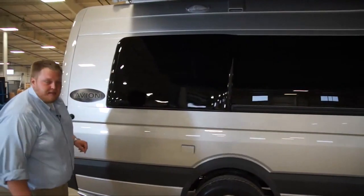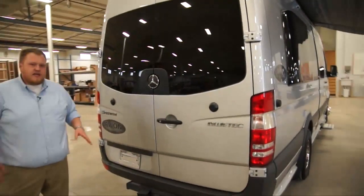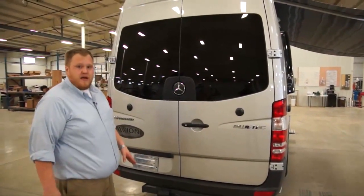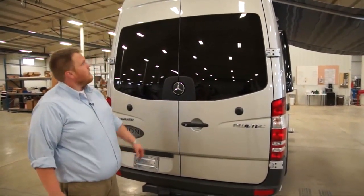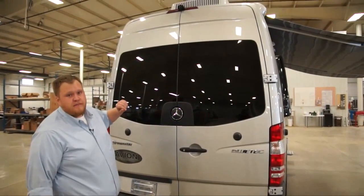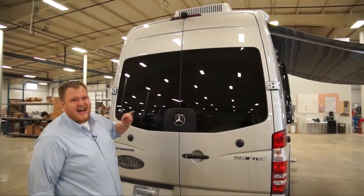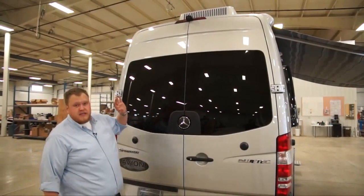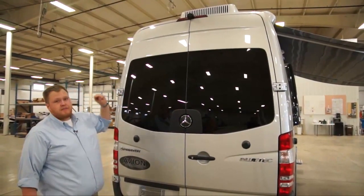And we have 110 hookups. Now, Mercedes installs this hitch OEM. They do it at the factory. It's a 5,000-pound hitch. It's extremely strong. Up top, we have a rear view camera. This is a standard feature. It's not an option. Safety is not an option for us at all. We consider it a necessity for every unit, so we ship it with every unit.